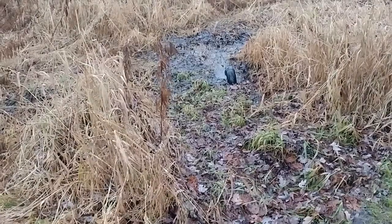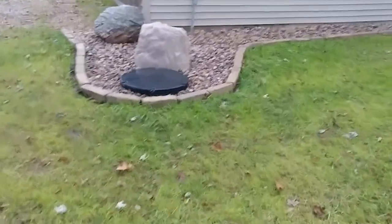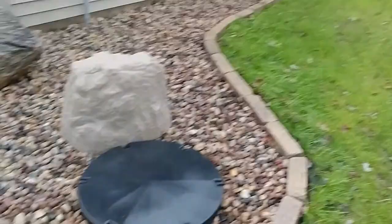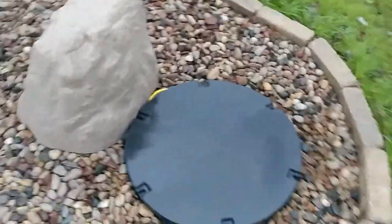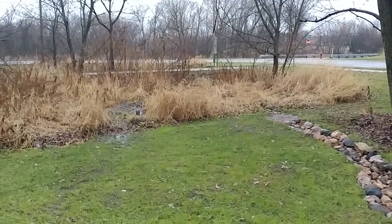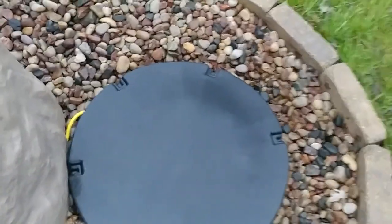There's the eject. The surface is solid. It's definitely wet as heck, but I'm not going ankle deep. That's the cool thing. So let's check the pit.